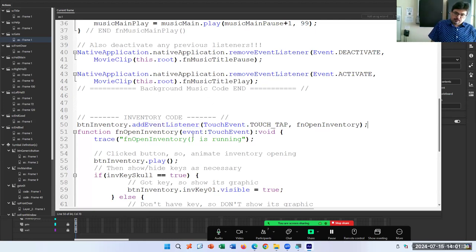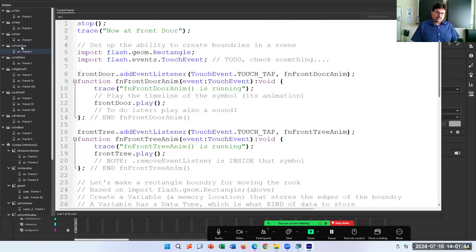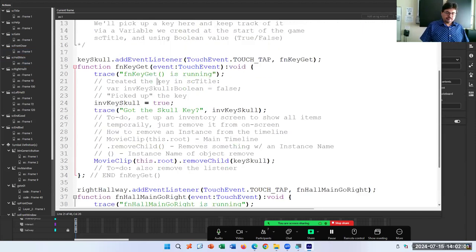So this is a simple matter of I'm going to copy the open inventory button code, only that, not the whole redefine function. I'm going to paste it into my front door code, at the very end, anywhere. Again, you don't need that whole function definition, just the listener for that button to be clicked. And it'll remember, oh, we previously defined that code back on scene one. I need it in the hallway. So just at the very end, anywhere.